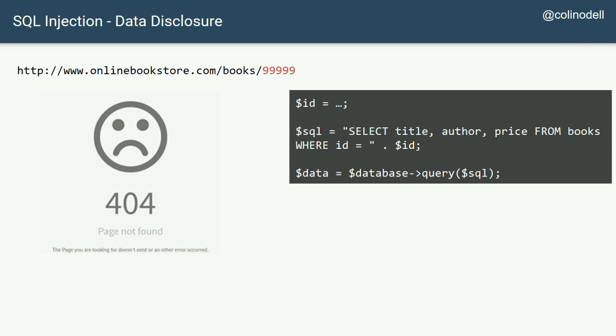And when we do that, as developers and as hackers, we can infer that it must be going through that same process. It's still running that same query, but there are no rows. There's no data to return. There's got to be some other code after this that detects that and then shows a 404 page instead.